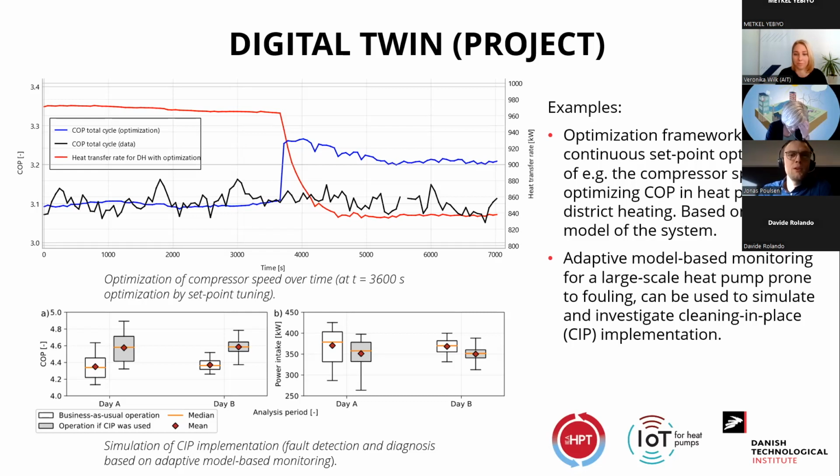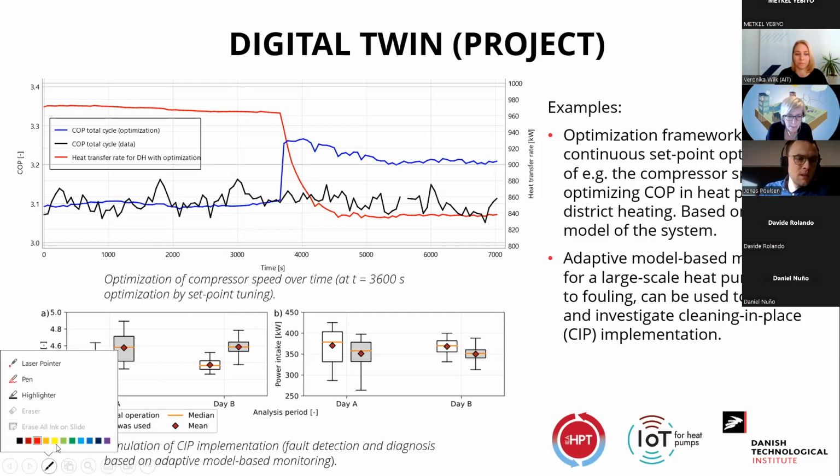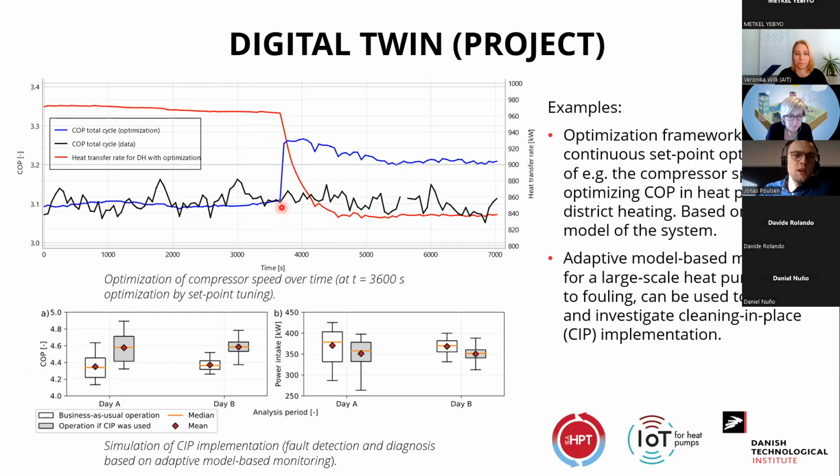And if you look at the figure on the top left side, it shows COP and heat transfer rate over the course of 7,000 seconds, so a couple of hours. And what we then do is that we suggest, based on the operating conditions at 3,600 seconds here, okay, we have this COP now, but if you go in and change a compressor speed, our model would predict that the COP would increase from around 3.1 to 3.2 when it reaches steady state again after some hundreds of seconds.